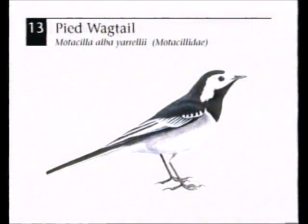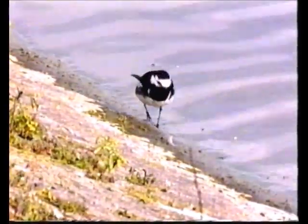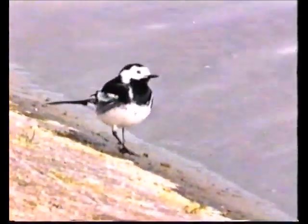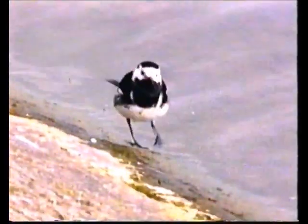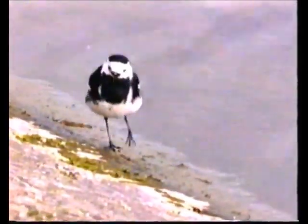Pied wagtail. The pied wagtail is a truly British bird, being quite different in appearance from the white wagtail which breeds throughout Europe but rarely does so here. Sadly, the two populations do interbreed, especially in Holland, so they have to be considered races of the same species.